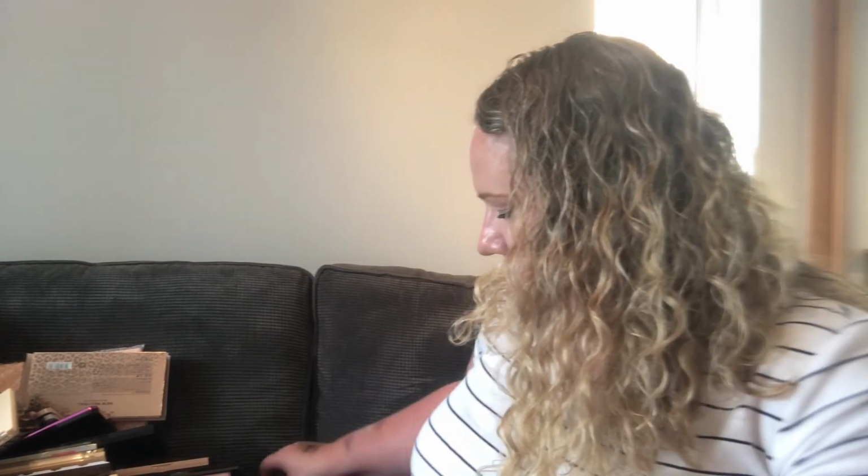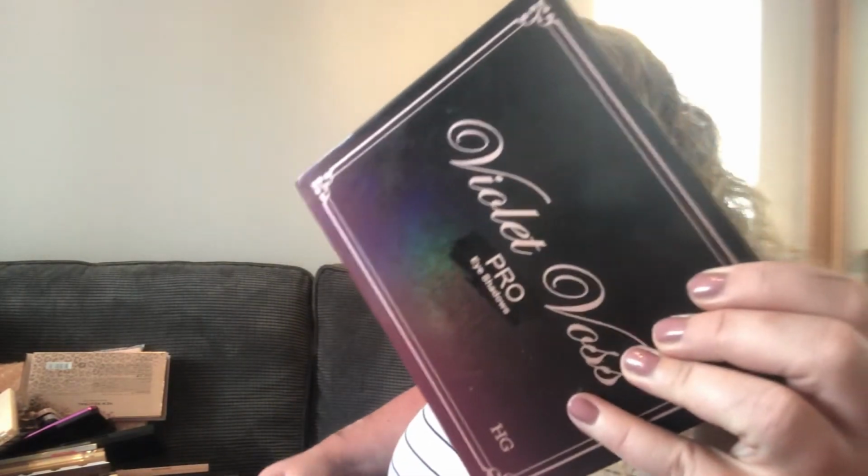The Lorac, the Laura Geller Iconic New York Collection, Cools. Yep, I'm going to do a look with that one. So keep that in there. The Violet Voss I'll be keeping. The Lustrous I'll be keeping.